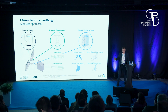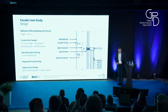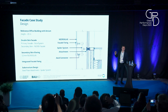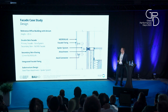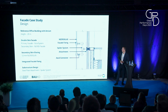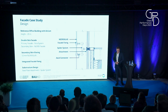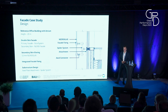Within the final case study, I would like to illustrate the new facade concept. So here we have an office building with an atrium facade in a standard height of 20 meters, so no high rise. And we designed the double skin facade. The primary facade is a conventional stick system, and the secondary skin is based on our new facade concept with NEERO glass panels, so a lightweight design of the glazing itself with 12 millimeters in thickness, and the unit weight is then less than 17 kilograms per square meter.